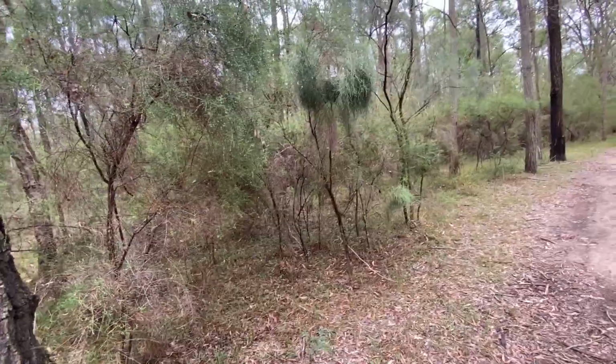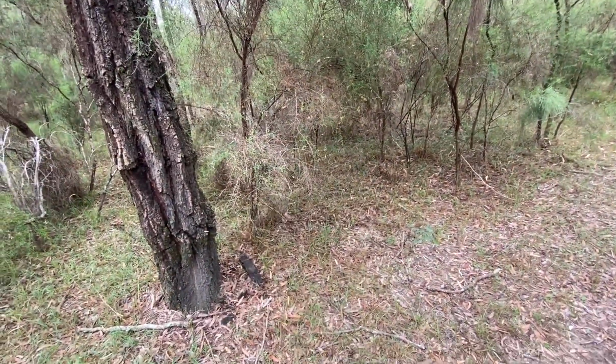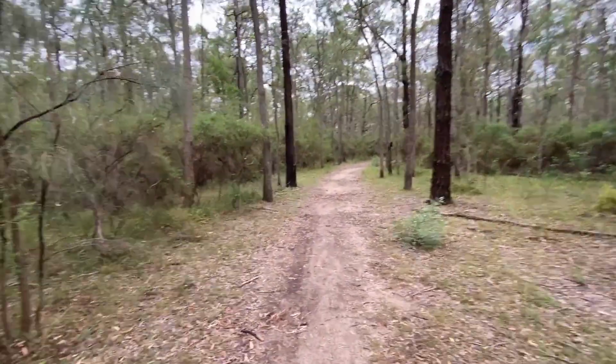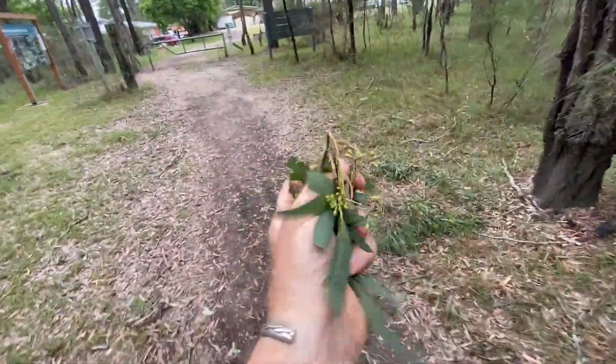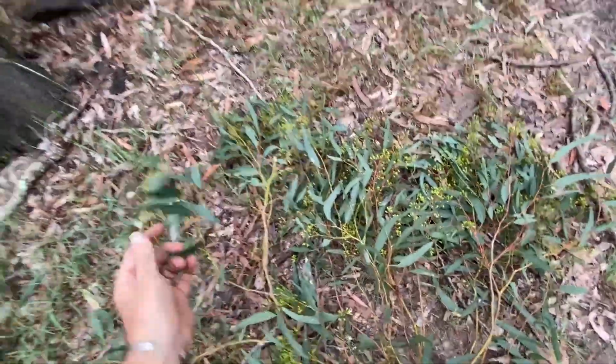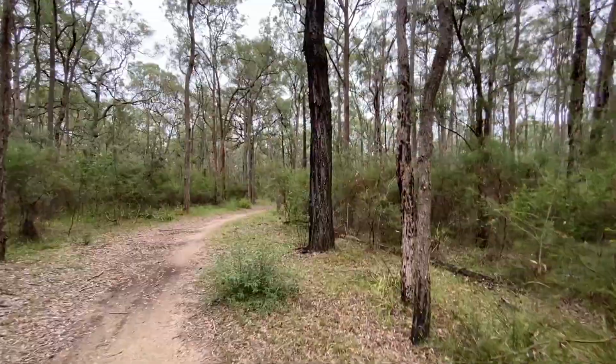Yeah, there's a bit of a smell there. It's not overly strong. It's pretty eucalyptusy, but it's not overly strong. But then again, the sun isn't out today. That might help with the scent, activating the oils. But the smell's nice. It's a nice enough smell there, yeah. Sort of refreshing. So don't forget, you've got to try and home in on those flowers.